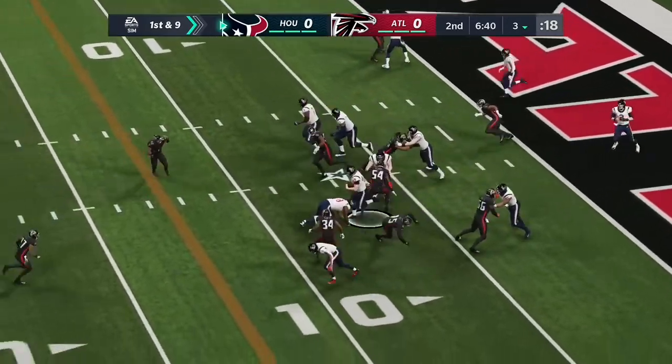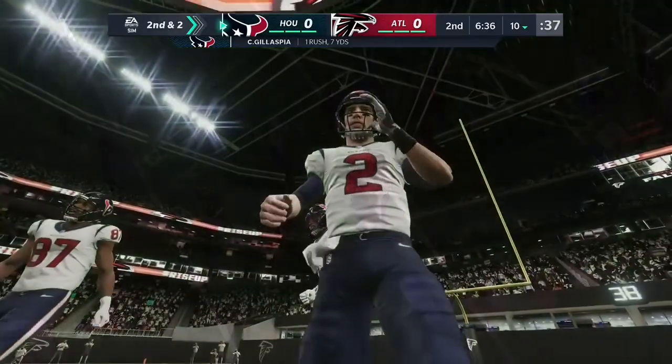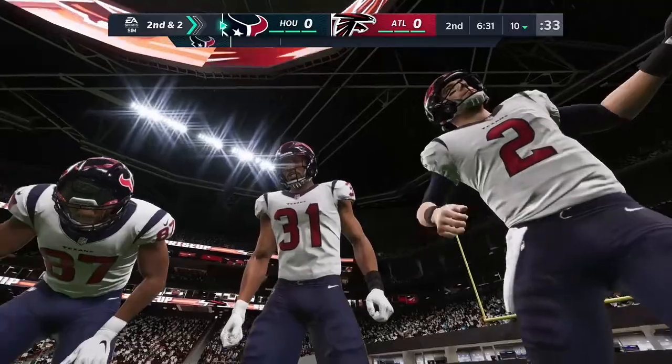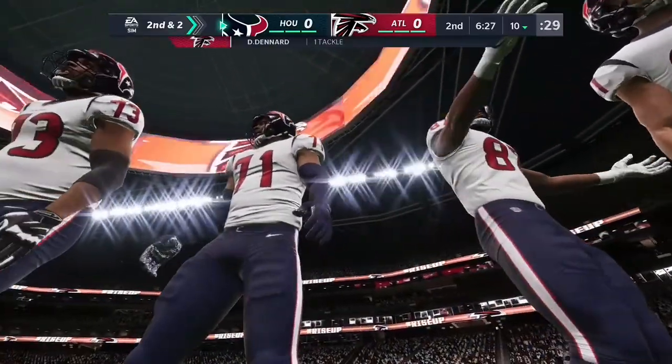A give, the first man through, Gillespie, the fullback. It's a gain of 7 on the ground. Second down coming up. Probably a bit of a surprise call there on first down, but how about a tone setter for the drive? Picking up nice yardage with the big man setting the tone physically.